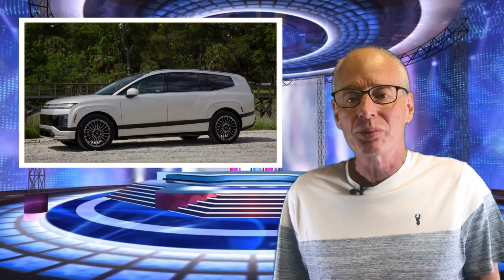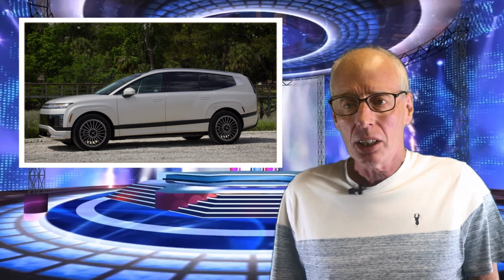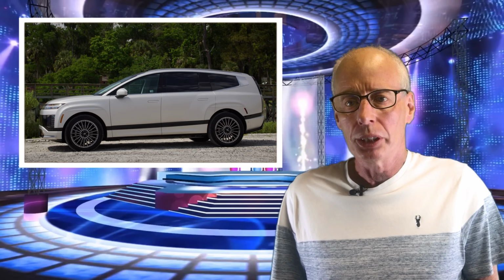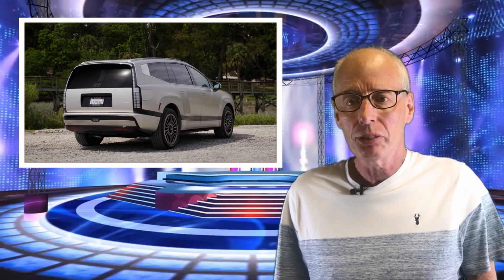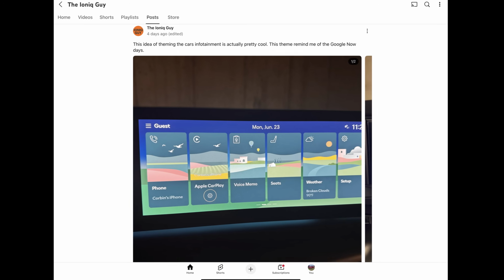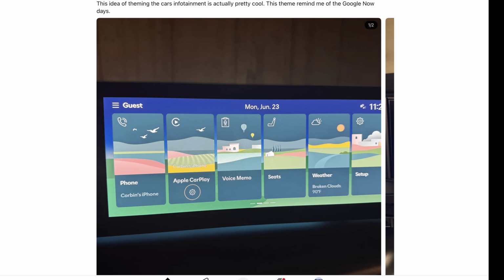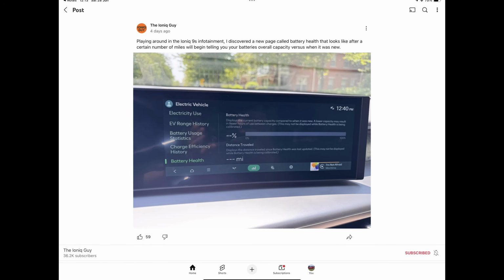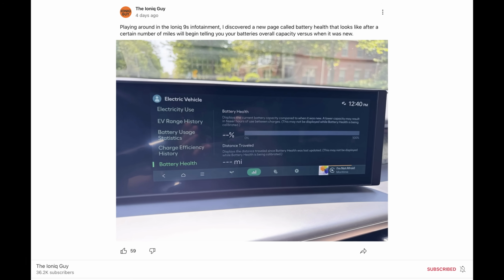And finally, this week Ioniq Guy had access to the new Ioniq 9 for a few days to review and make videos. He also did a few channel posts on some of the screen items which are new in the menus. Firstly, the Ioniq 9 gets colourful themed menus which look a lot better, and also driver's cluster. He also discovered a new item on the EV menu called battery health.